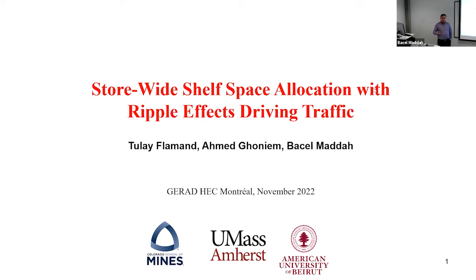So retailers plan these things and they have some format that they copy in different places. Sometimes they customize based on geography. But to our knowledge, this problem of looking at the store as a whole has not been addressed in the literature. The literature looks at one shelf or a set of shelves, and there the main problem is to determine how much space to assign to each category on the shelf. Our work here is more on the location, where to assign things in the store.